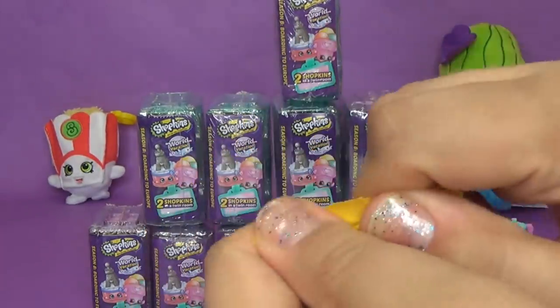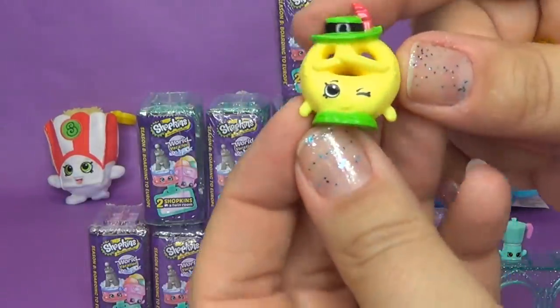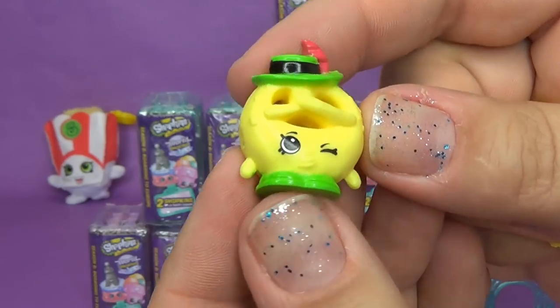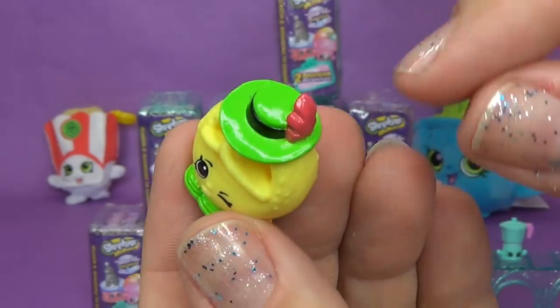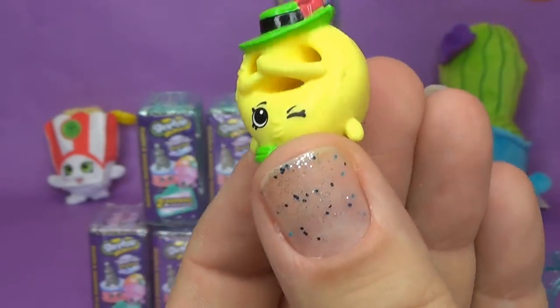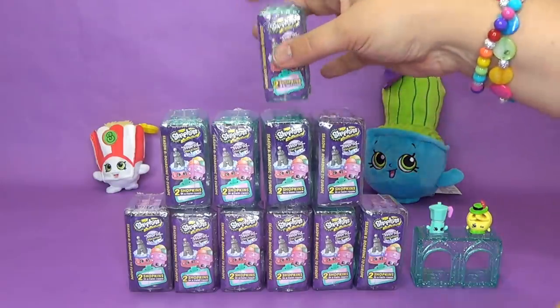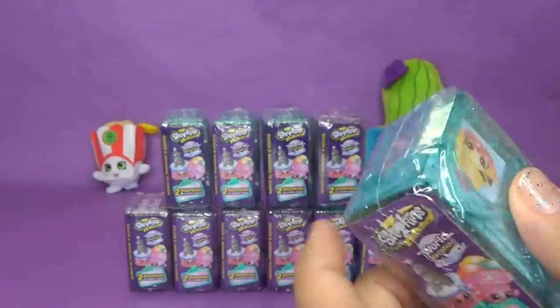Okay, here's our next blind bag. Oh, that one popped right open. Oh, cool. It's Papa Pretzel from the German Jet Set collection. Papa Pretzel's so cool. He's got a little green hat and a hot pink feather. Papa Pretzel. All right, Team Toynado fans, let's open up our next Shopkins Season 8.